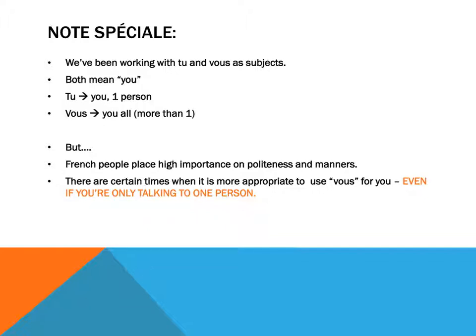I want to add here, s'il vous plaît, a note spéciale pour les Français 1 that we've been working pretty consistently with tu and vous as subjects. Both of them do mean you. Tu is you for one person. Vous is you all, or more than one. But in France and other French-speaking countries, French-speaking people place high importance on politeness and manners. There are certain times when it's more appropriate to use vous to be respectful, even if you're only talking to one person. I'll show you some samples.